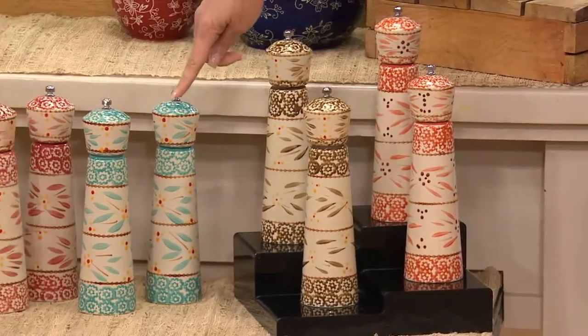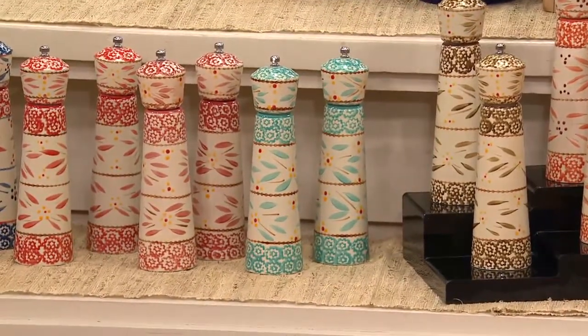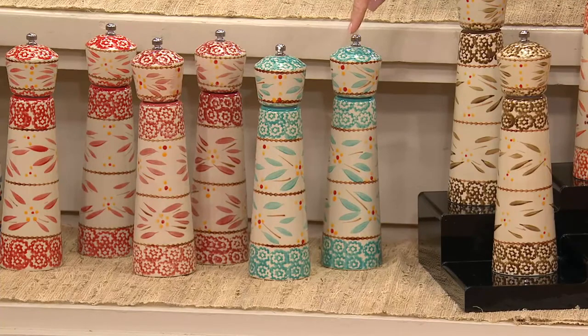How about the aquamarine? That's fancy. Nice. Isn't that cool? I can tell you what, if you have a little place at the beach, perfect. That's your set for the beach house. It's very seasonal. We don't always have this color, so this is really special. I'm surprised we do it at this time of year. Isn't that quite something?